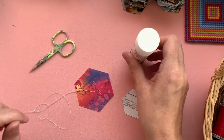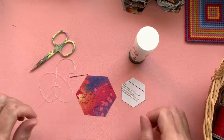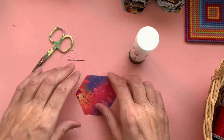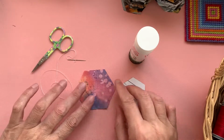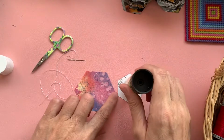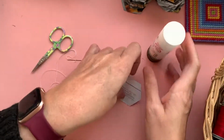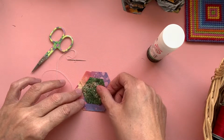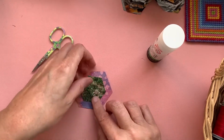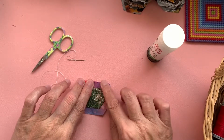Okay, so we're back in the room, and I have got myself set up with everything I will need to make one hexagon, or hexy, or whatever you want to call it. So turn it down, turn it round even, and then I will, just for the purposes of trying to keep it in place, put a smidgen of Pritt stick on here. Now this won't harm your fabric, and it probably won't last very long anyway, because what happens is it just keeps that in place.